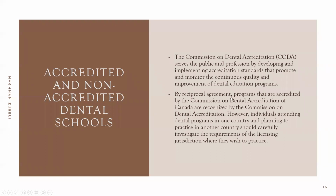By reciprocal agreement, programs that are accredited by the Commission on Dental Accreditation of Canada are recognized by the Commission on Dental Accreditation, USA. However, individuals attending dental programs in one country and planning to practice in another country should carefully investigate the requirements of the licensing jurisdiction where they wish to practice. Again, just like Canada, in the United States they have regions like the Northwestern region, Western region, etc., and they have their own jurisdiction, whether they are accepting the Canadian university or not.